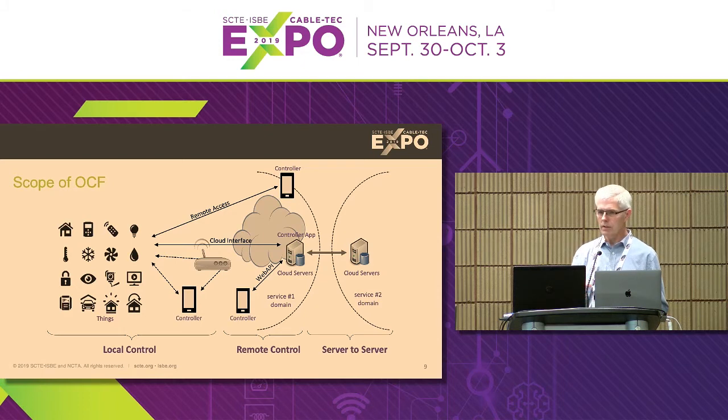There is a local network. Just your local network in your home or your business, and it will work directly across that. So if you perhaps lose connectivity with the internet, you don't lose control of your door locks or your alarm systems, things like that. But it's also got to have that cloud piece in there for two reasons.